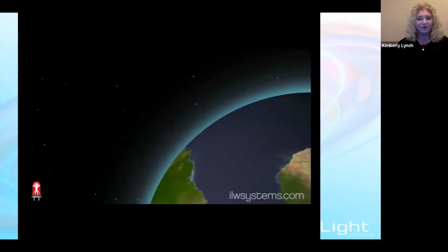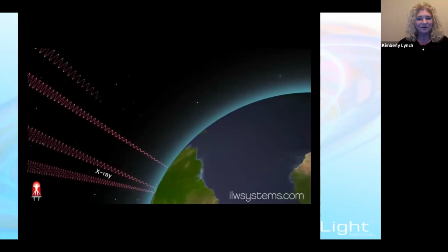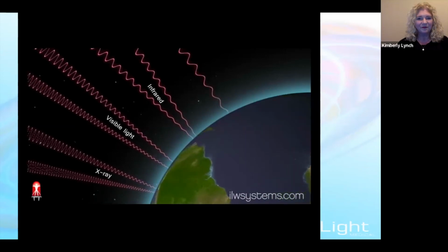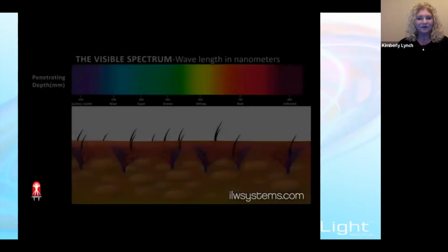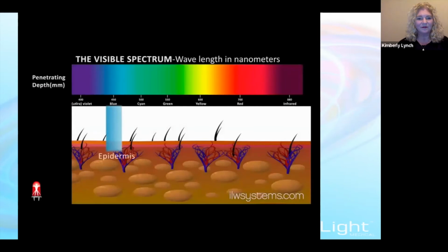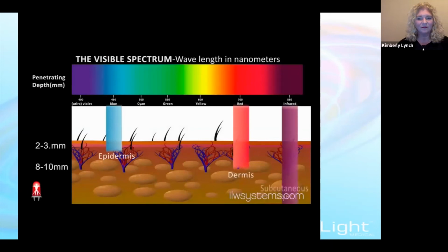Light is composed of photons. Photons are quantum units of energy. A photon emitted at a specific wavelength or color contains the same energy irrespective of the source. Light near the blue end of the spectrum penetrates about 2 to 3 millimeters. Light at the red end of the spectrum penetrates about 8 to 10 millimeters. And near infrared light penetrates about 20 to 100 millimeters.